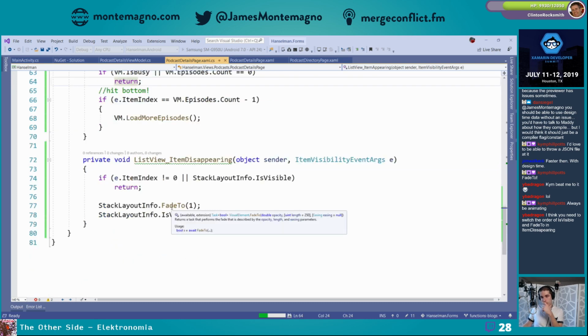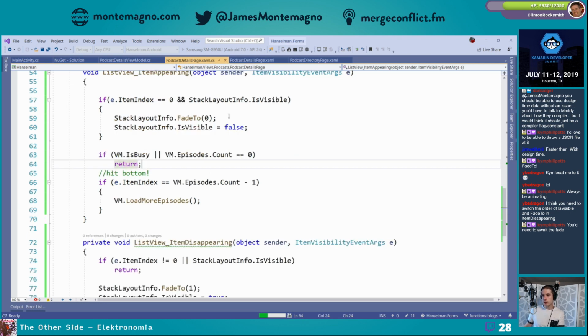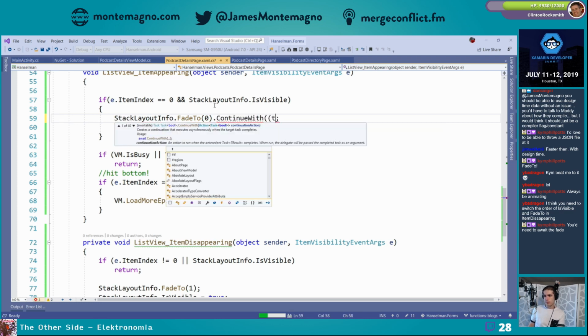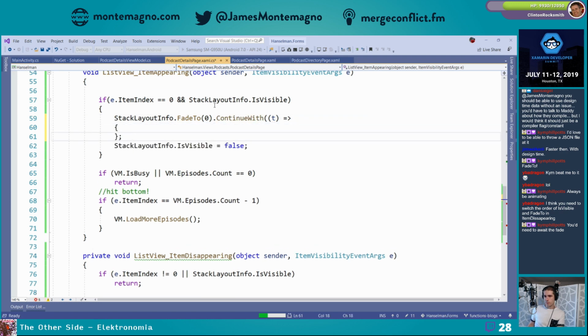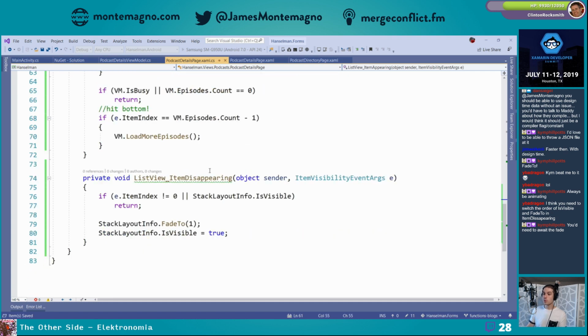Because it'll be over 250. But I think that what you really want is... Oh, you're right. So I would need to do... this. The magic of not using a weight. Just continue with and then make it visible. Yeah, that. Or else it's gonna pop really quick. But this one we can make visible right away because we want it to show up.